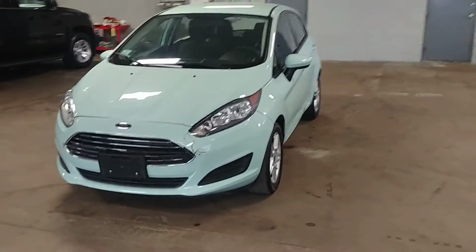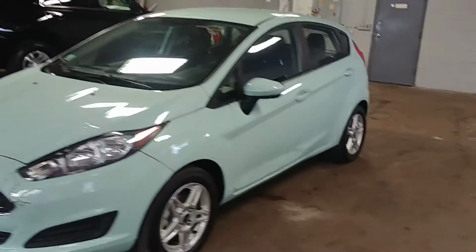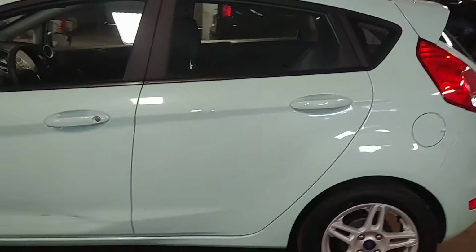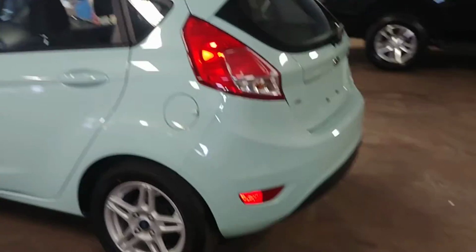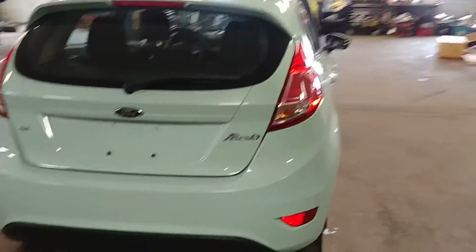All right, ladies and gentlemen, Northeast Leasing here, proud to present this 17 Ford Fusion. It is a hatchback SE model with 23,000 miles. This beautiful baby blue with black interior, alloy wheels, premium sound system.